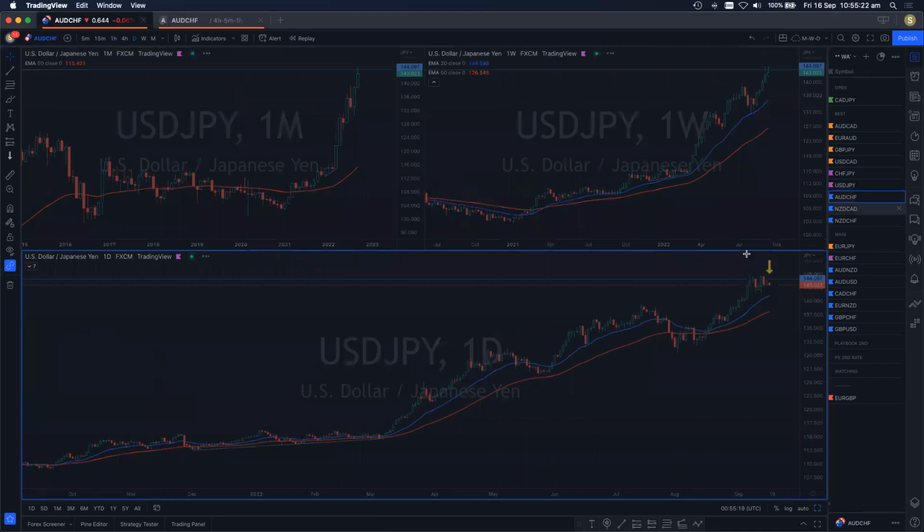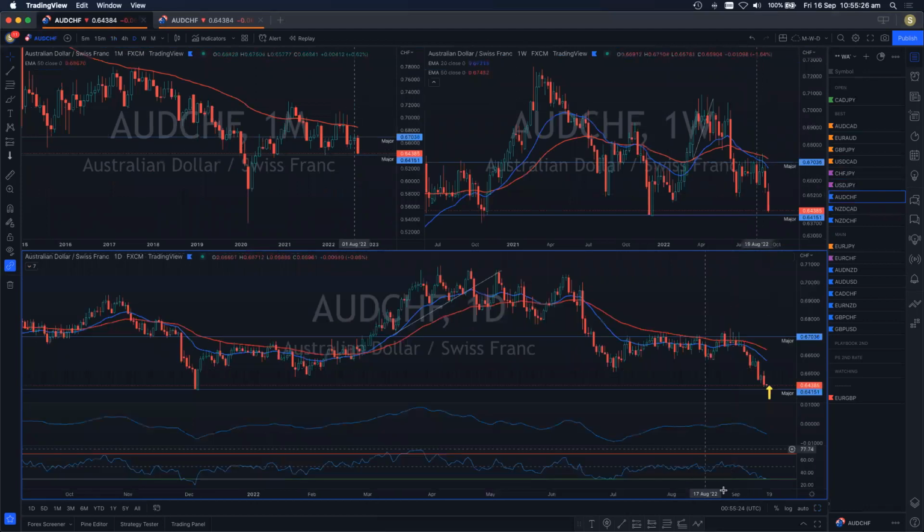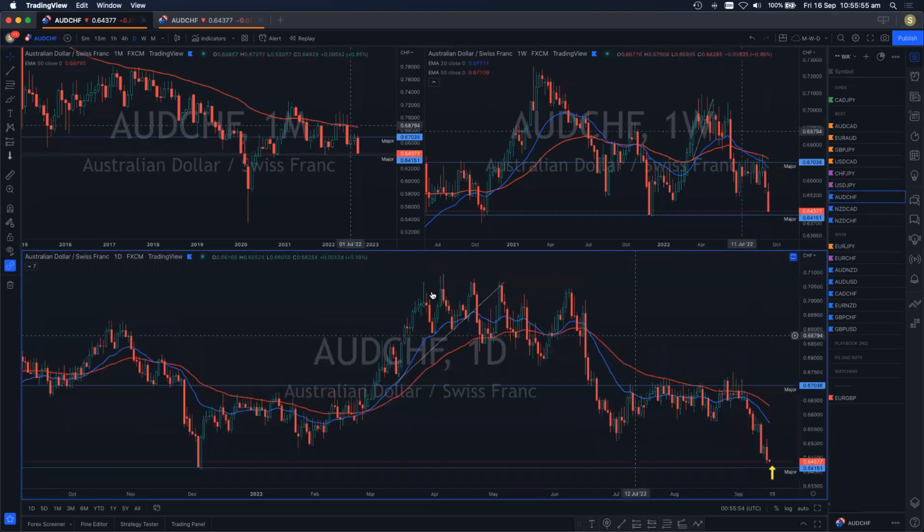Aussie Swiss, going down forever, really, really oversold. We've got a big MACD from this low here to the new lower low, but a higher low on the MACD. MACD divergence. It's been quite a bearish day yesterday, so it probably won't happen till very late today or maybe Monday. RSI is very oversold at the 30 level with a buy line, potential buy line.